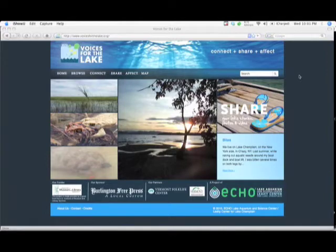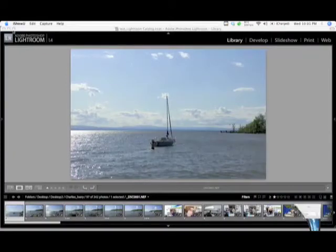I'm a photographer from Burlington, Vermont, and today I'm going to be showing you some images from a recent photo shoot that I did for my contribution to the Voices for the Lake project. I have a friend, Barry, who's a recreational sailor, and he invited me to go out for a sail on his boat, and so I decided to bring my camera.